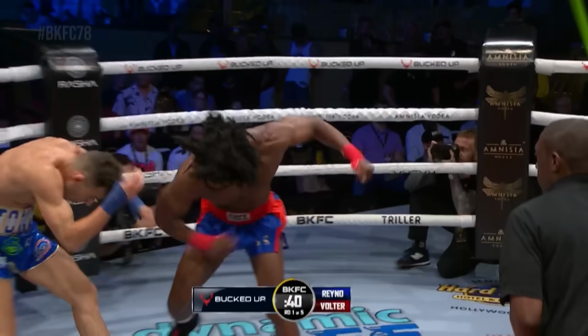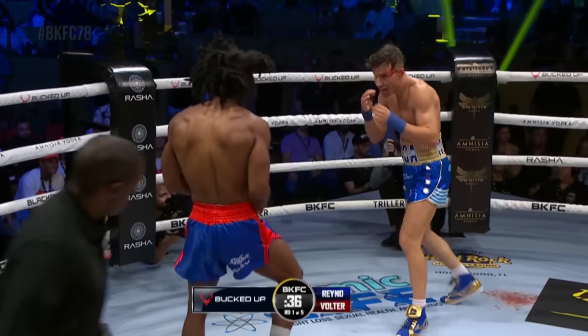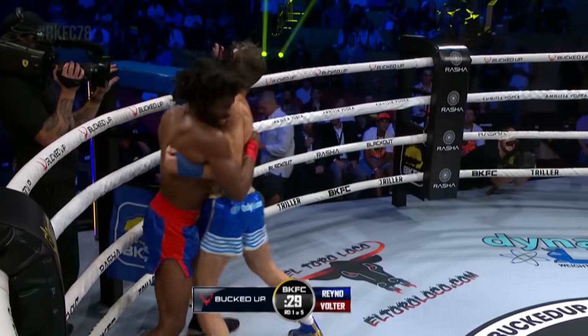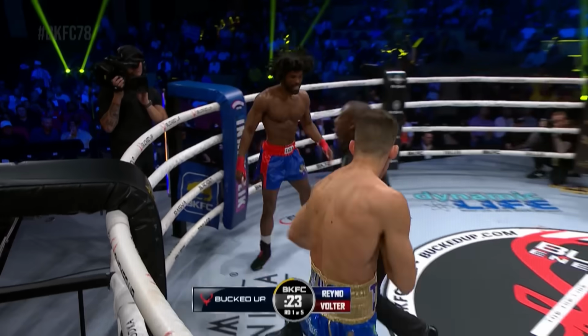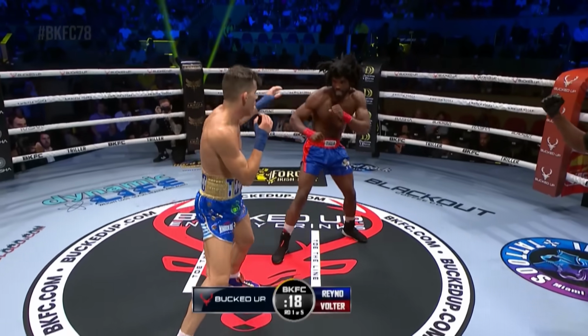Forward with the right hand. Double right hand from Reyno. Overhand right back from Volter. See the blood. Left side of the face of Gaston Reyno, especially on the left part of his ear. I believe that is Reyno's blood, Chris, not Volter's. Okay, I saw blood on Volter. I don't think Volter's cut at all. I thought his eye was cut, but I think that is blood from Reyno's head.